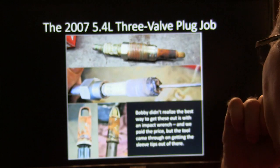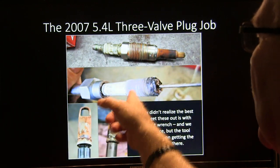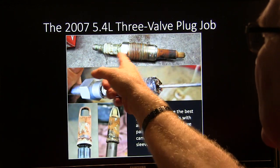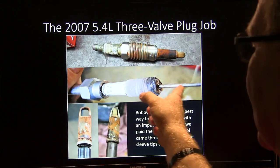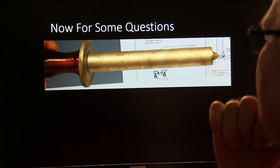Now Champion, to their credit, makes some spark plugs that are all one piece that won't come apart. And I think they were trying to work on that. Anyway, he managed to fight with that and got all those out of there. One of them, he actually put JB Weld on it, let it set up, and screwed it out and all that. But you wind up in a mess with those.